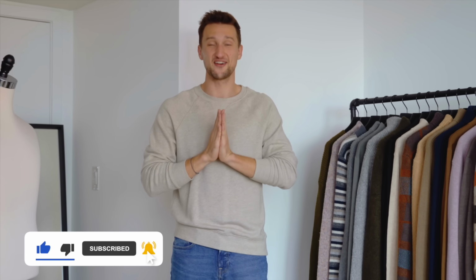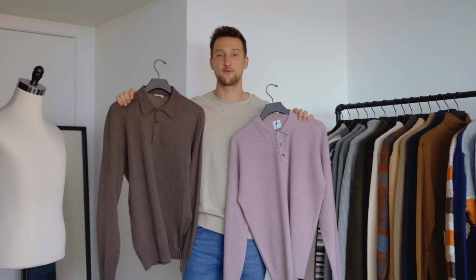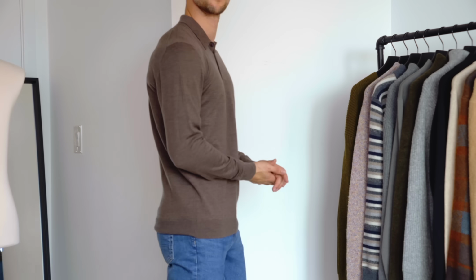If you guys want to rock a V-neck, please go ahead. That's entirely up to you, but I'm just not going to be talking about them today. We are moving on to knit polos instead. On the right side, we have from Asket a nice, just incredibly versatile polo that is a nice brown color.